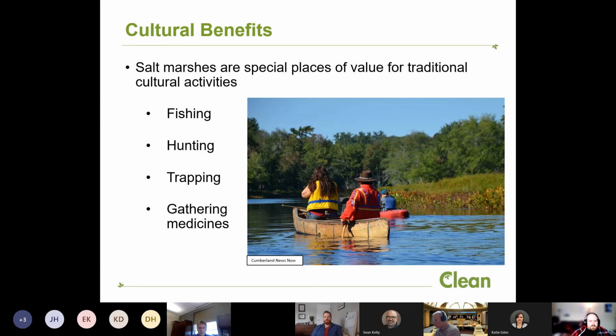Salt marshes are also special places of value for traditional cultural activities. These activities include fishing, hunting, trapping, and gathering medicines. And on that last point, where salt marshes exist in this interesting space between freshwater and saltwater, they actually have a fair number of very unique plant species that grow there, and many of those have been traditionally and are still being used as medicines today.